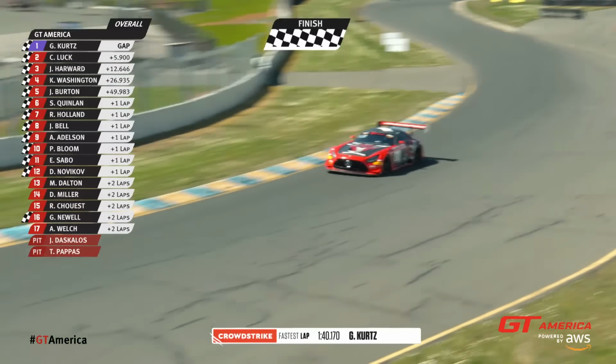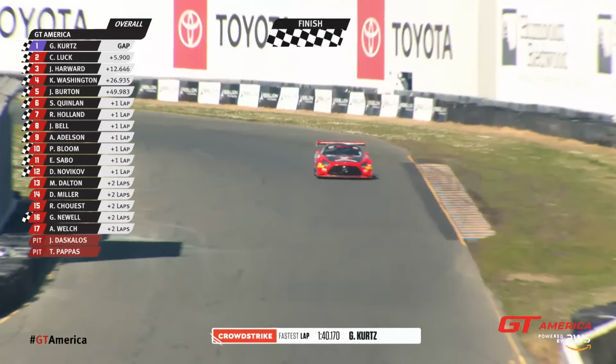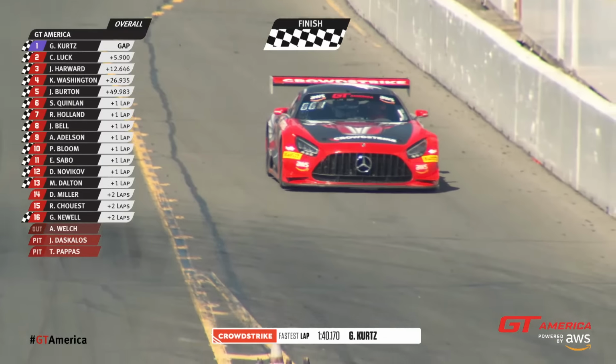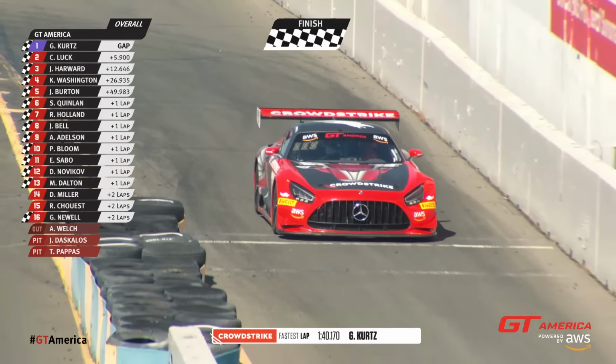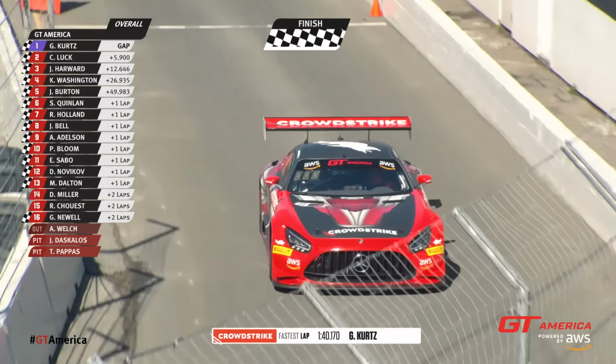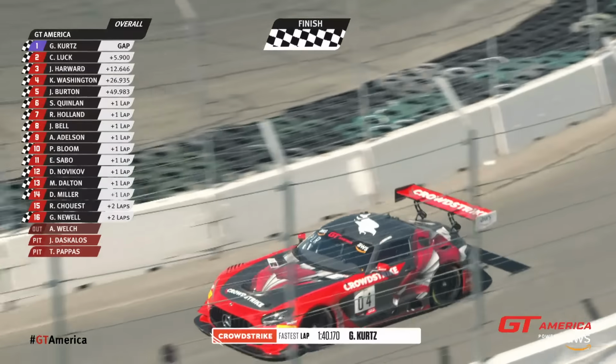If you get a good result against peers like this, you'll have earned it over the course of the 2021 campaign. Yeah, you really will, and it was fun to see the mix of classes. And also an honor to be in the first inaugural race in this format for GT America.